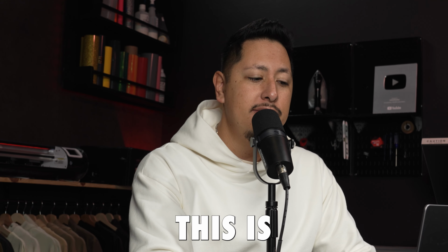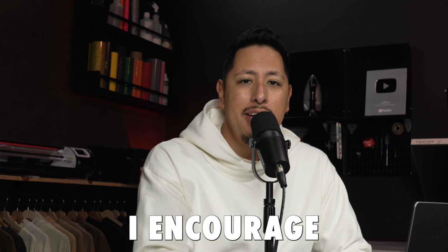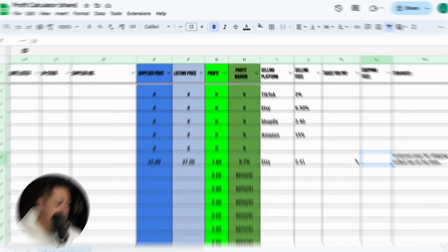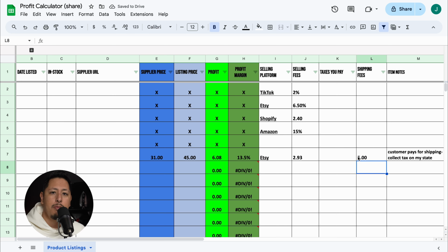Now, when it comes to shipping fees, this is something that you could either take on yourself or pass on to the consumer. I encourage you guys to pass it on to the customer because it could quickly eat into any profit that you have. Let's say you're selling it for $45 and you're already incurring $2.93 here. Now, if you want to add a shipping fee, and let's say you're going to be charged $5 and you're going to give them free shipping, now you're only making $6 on every transaction.